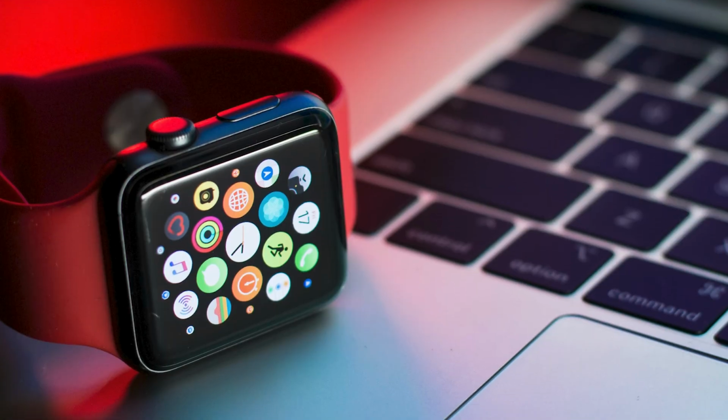Here's the thing, as screens get smaller and smaller, from laptops to tablets to smartphones to smartwatches, your logo needs to do things that some people don't think about. It needs to adapt. And that's exactly what I'm going to show you today.